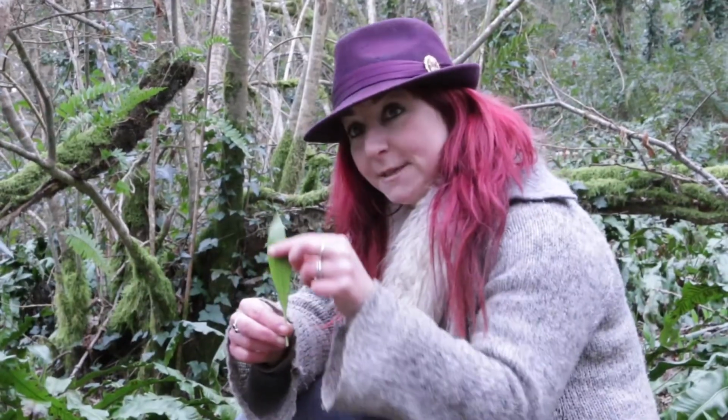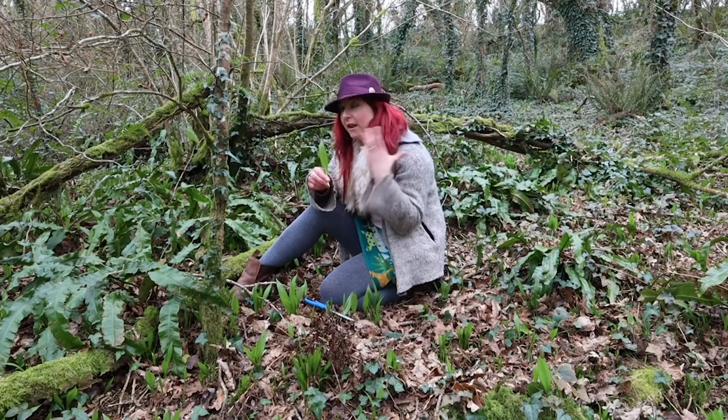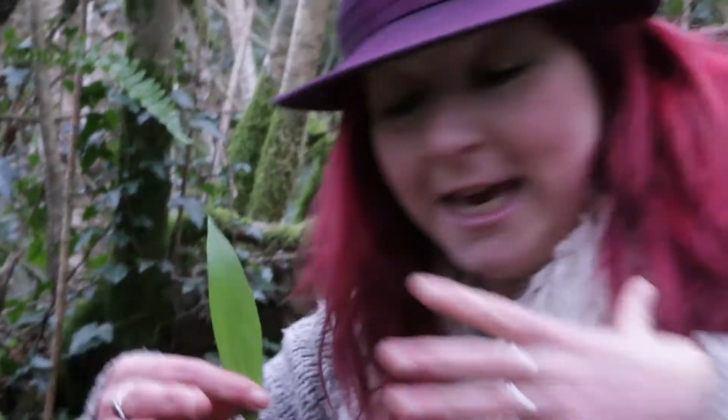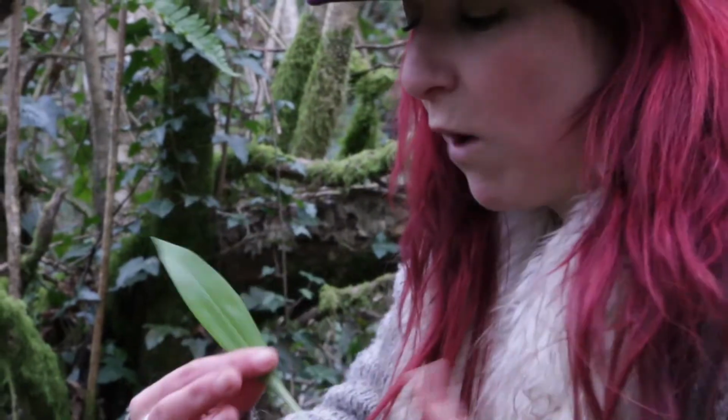Now, these are called ramps to our friends in America. We know them here as ramsons. And when people think about wild garlic, this is the plant that they're really looking at. So what does it look like? Well, it has a sort of lance-shaped leaf. It is very smooth to the touch, and it's undeniably garlic because sitting here in this woodland, all you can smell coming off the floor is allium, is wild garlic.